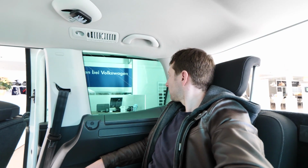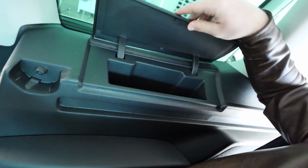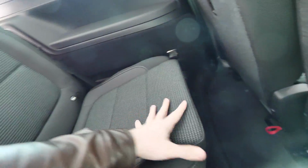But anyway, you can see how big the window is, how good the visibility is, and how much space I have on my head and on my legs. I'm really impressed being here in the back. So I totally recommend it. And I think this Sharan has slightly better space than its brother, the Volkswagen Touran. So it's much more spacious. Even here, you still have a lot of space where you can put your stuff. Quite impressive with the space.